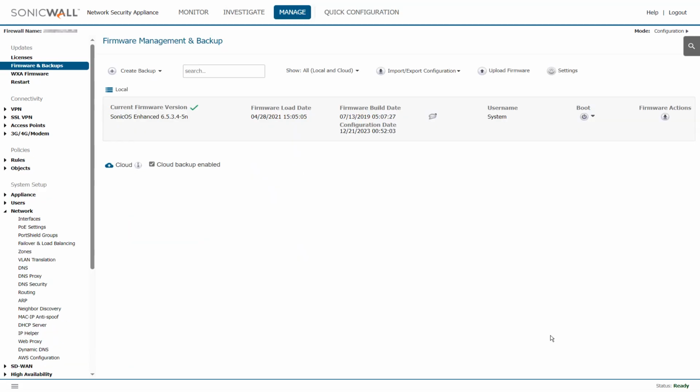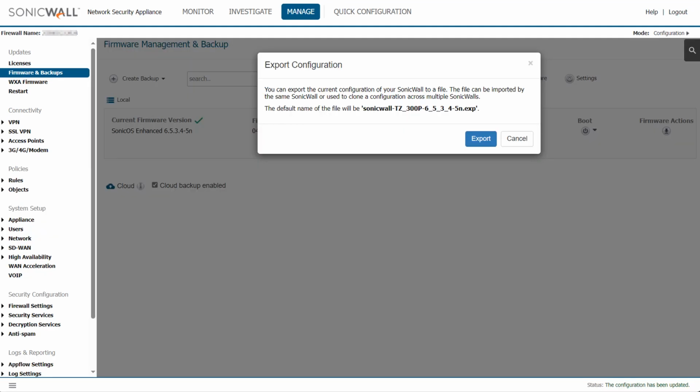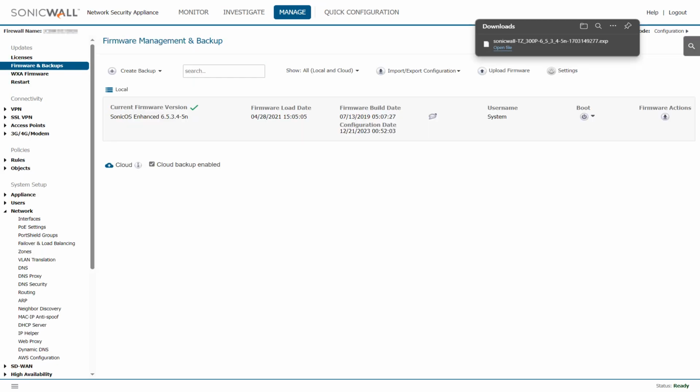We'll start by downloading the configuration file from the TZ300. In the top menu bar of your network security appliance interface, click Manage. The sidebar menu shows the Updates section. Click Firmware and Backups. Mouse over the Import-Export configuration column and click Export Configuration. The Export Configuration pop-up appears. Click Export. The configuration file has been downloaded in a .exp format.